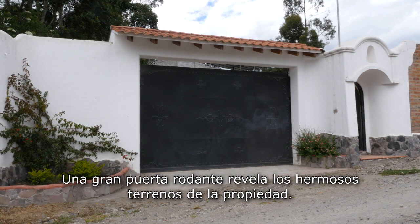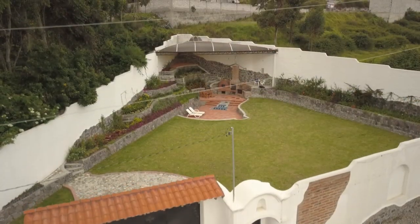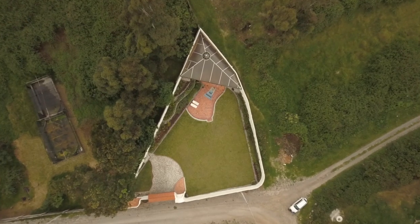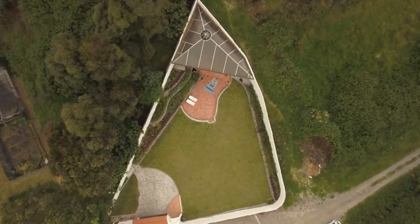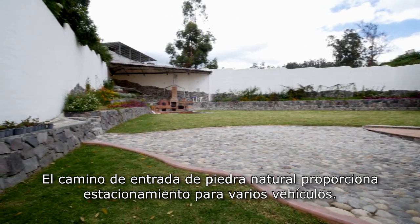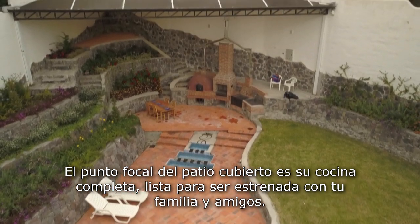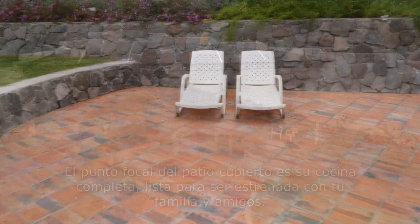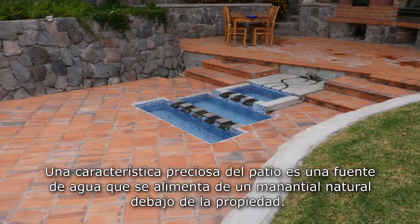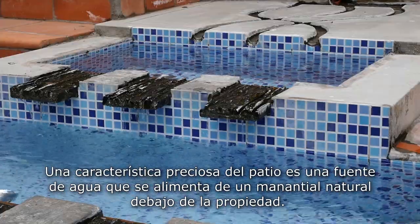A large rolling gate reveals the beautiful grounds of the property. A natural stone driveway provides parking for several vehicles. The focal point of the yard is the amazing patio and covered outdoor kitchen. An extremely unique attribute of the patio is the central water feature, which is fed from a natural spring under the property.